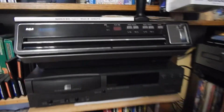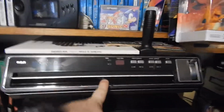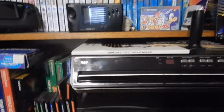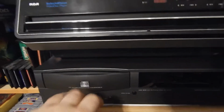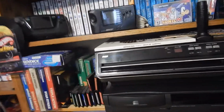Move over here to my CED. I don't know if this was in the last video I made, but since that last video, I've completely got everything hooked up now. I'll show you how this works here at the end of the video. It's pretty cool. Got my Philips CDI. Again, everything's hooked up. I could actually play my CDI at any time, which is nice. See? This thing is really, really cool. Like I said, I'll do a demonstration of that later.